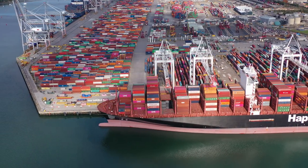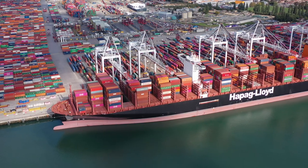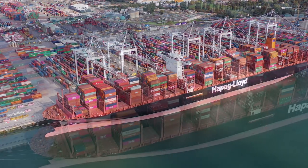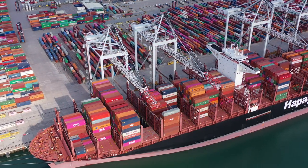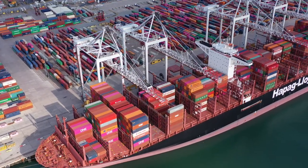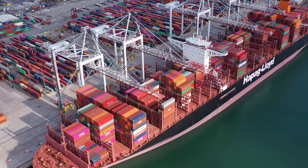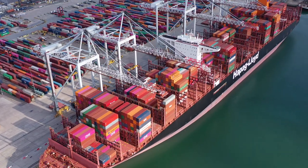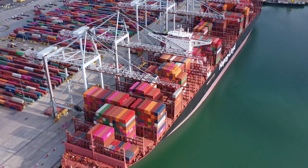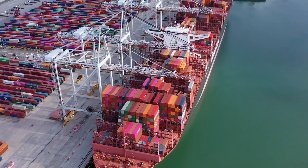Gross tonnage is 195,000 and the length is 400 metres. A beam of 58.6 and a draft of 16 metres. Top speed, surprisingly, is 22.8 knots. That's 42.2 kilometres an hour for all you continental types, or 26.2 miles per hour in good old Queen's Imperial. Manned by a crew of 35. And all importantly, she has a total capacity of 18,800 TEUs, so that's 20-foot equivalent units. And most of those containers you can see are 40-foot containers, so somewhere in the region of 10,000 containers.